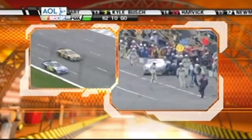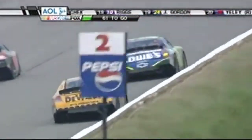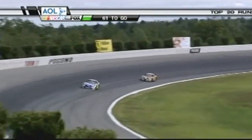Pretty good example of fresh tires versus old tires right there, as Jimmy Johnson just blew by him. And that helps explain why Jeff Burton wanted to stop before Denny Hamlin came in, to have the advantage of those new tires for several laps before the leader got his. Pit board's out for Joe Nemechek this time.